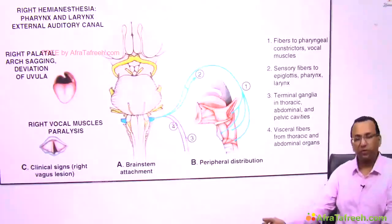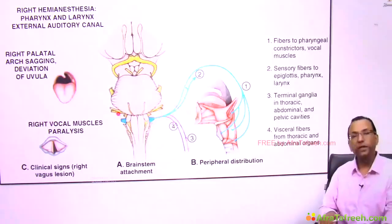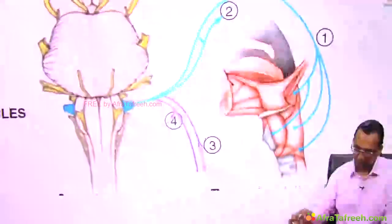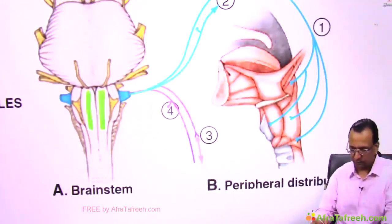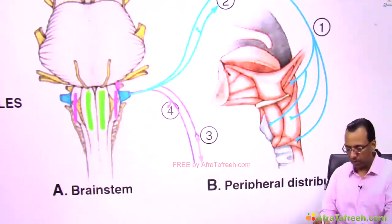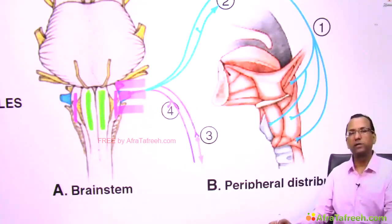See, first of all, you have to understand the vagus nerve, along with the glossopharyngeal nerve, comes from the medulla. So glossopharyngeal and vagus both come from the medulla? Yes. In the medulla oblongata, anteriorly we have a pyramid on each side. Behind the pyramid you have what is called the olive on each side. And behind the olive you have numbers 9, 10 and 11. Which 11? Cranial part of 11.